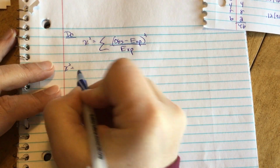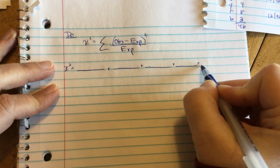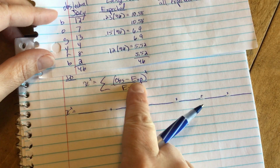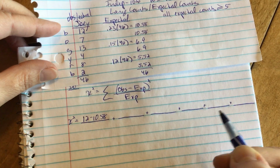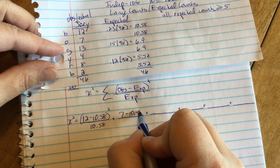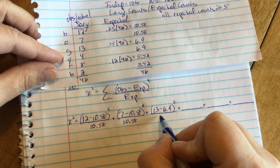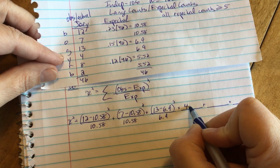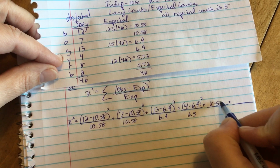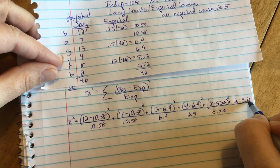So I'm going to calculate my chi-square. For the first one, for blue, observed minus expected. I observed 12 and I expect 10.58. I'm going to square it and divide by 10.58. For the orange, I observed 7 and I expect 10.58. Green, I observed 13, but I only expected 6.9. Yellow, I observed 4 and I expected 6.9. And then red, and brown.